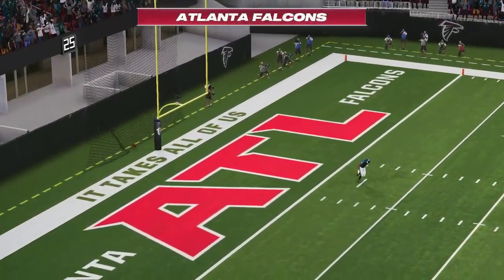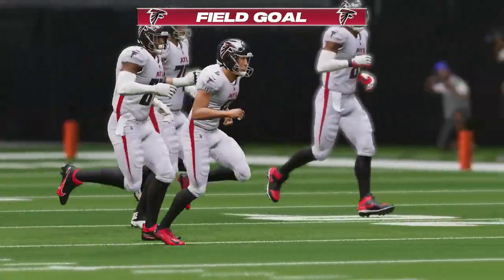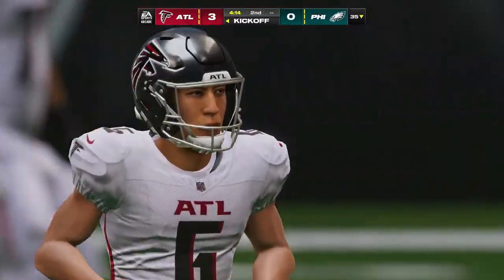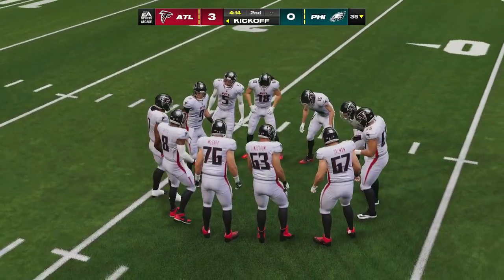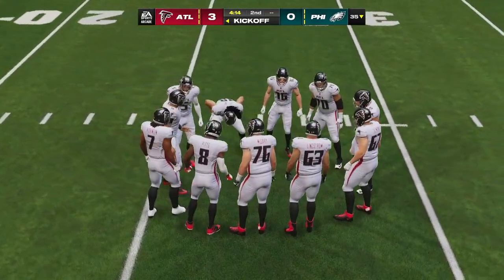Koo knocks this one through the post, and the Falcons are out to a 3-0 advantage. So our initial drive this afternoon results in 3. Not sure that that's a statement necessarily, but getting points on the road, never a bad thing. You're exactly right about that. I love how you framed it, right? Not sure it's a statement, but at the same time, you're putting something out there, aren't you? Letting them know, hey, we came to play today.